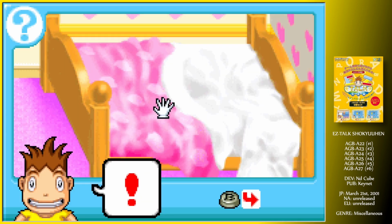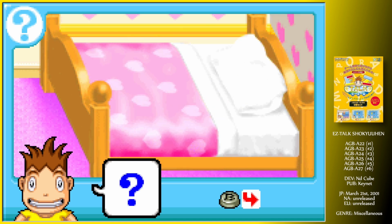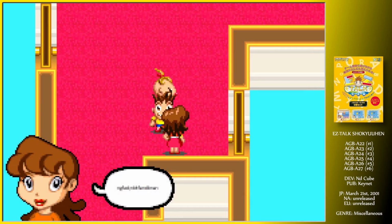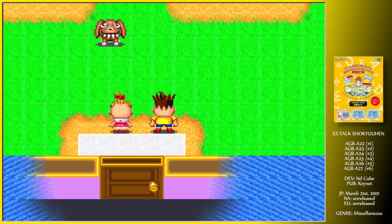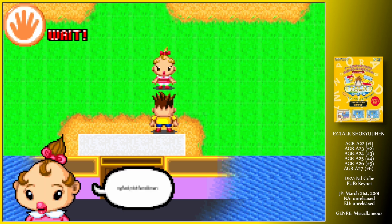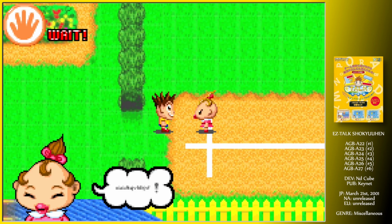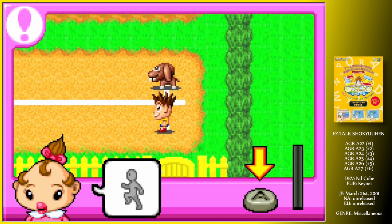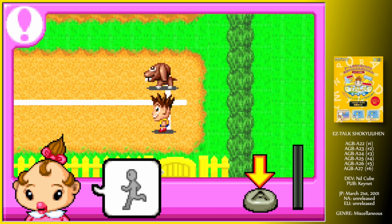Bed. Blanket. Pillow. Are you going outside? Let's go with Coo. Why don't you run with Coo? Run toward me. Ready, run!